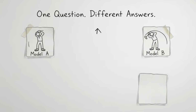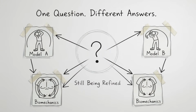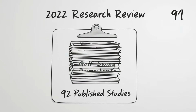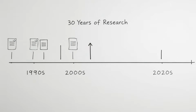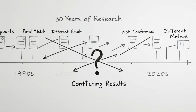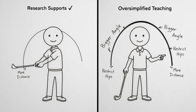Two well-regarded instructors were pointing to two tour legends as proof, arguing about a concept whose own definition biomechanists were still refining. A 2022 review of 92 published studies on golf swing biomechanics found that researchers still don't fully agree on how to measure the X factor or the kinematic sequence that follows it, and that disagreement has produced contradictory results across 3 decades of research. What the review did find consistent is that elite golfers show a greater increase in torso-pelvic separation early in the downswing than amateurs do. The pattern is real.